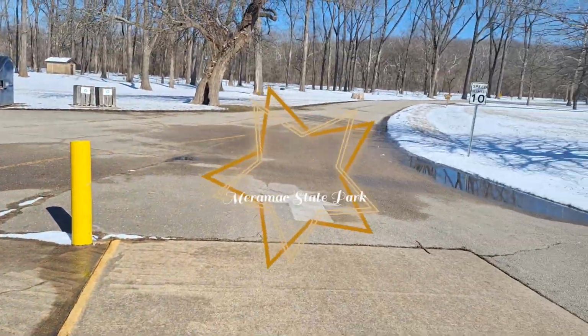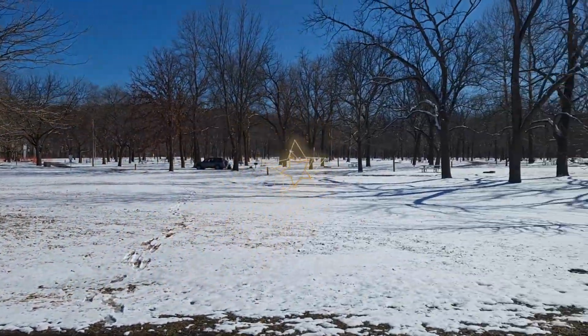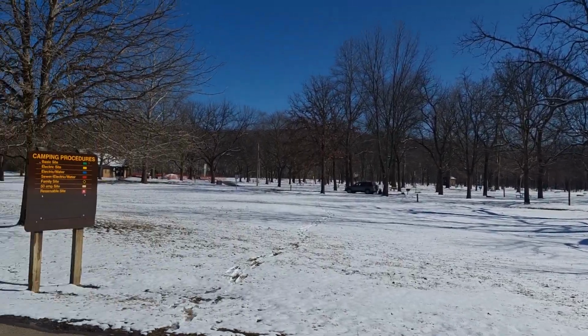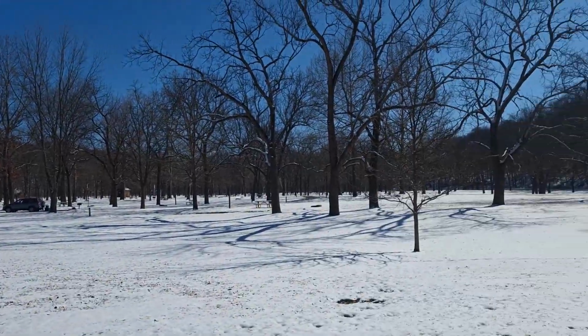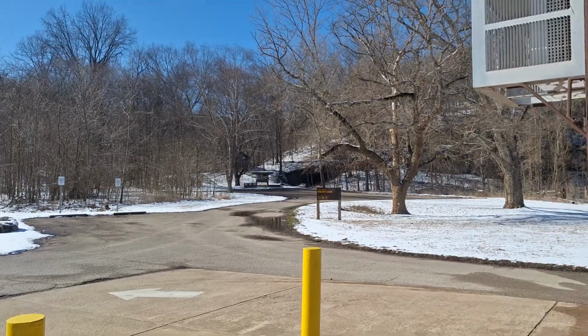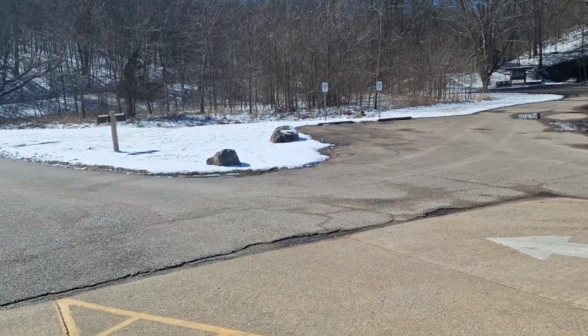Okay, we're gonna get ready to do a driving campground review. As you can see, we got snow. It is starting to melt. We're not gonna go through every loop because there are a lot of camp spots here, but we're gonna give you the campground tour. We're gonna come over here to Fisher Cave, which is right by the campground. And then we'll show you the other stuff on the way out.